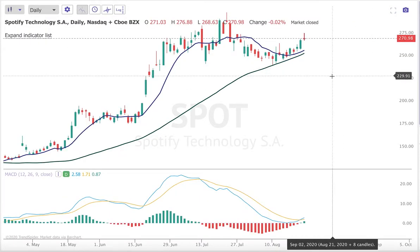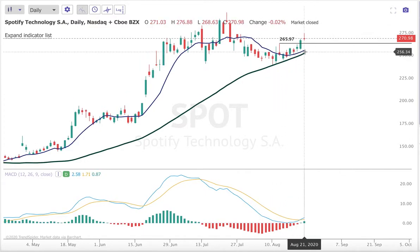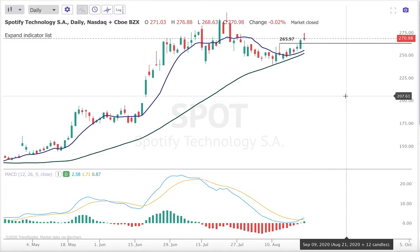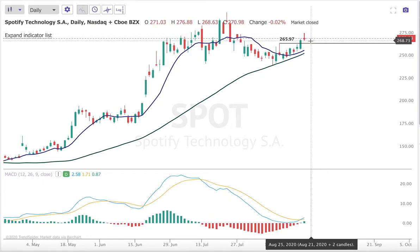And still Spotify. Spotify is still setting up to be a very nice trade. You have the rising 50 SMA that it held, a curling 10 SMA, and price strength confirmation above that 265.97. Had some selling on Friday. It is OPEX. I wound up taking profits, but I will be looking to possibly get back into this if it sets up again. And right now, we still have rules to trade. So if price shows strength, I might go ahead and hop back into that.